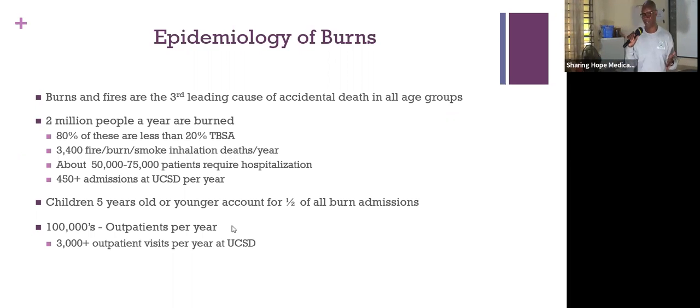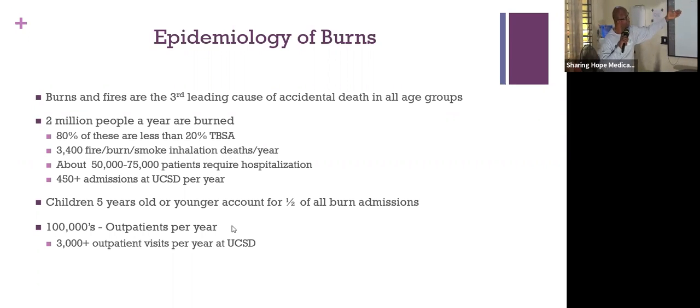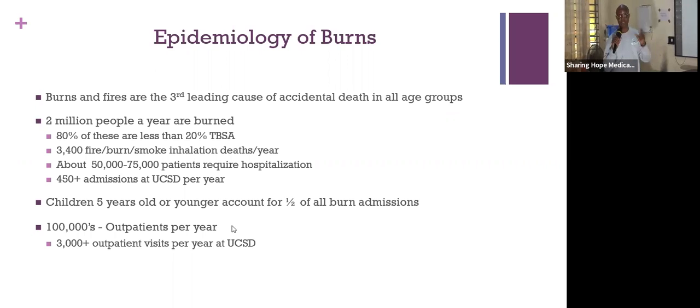That's a fact. So that's why with burn patients, time is of the essence to rush that person to the nearest burn hospital or any place where that patient will get immediate assistance right away. So you look at it, about 2 million people a year are burned. That's a fact. I think it's the same here in Nigeria too. 80% of those are with less than 20% TBS.